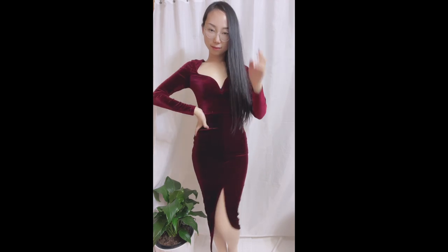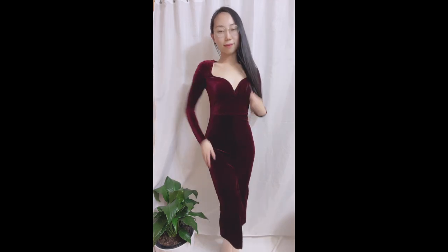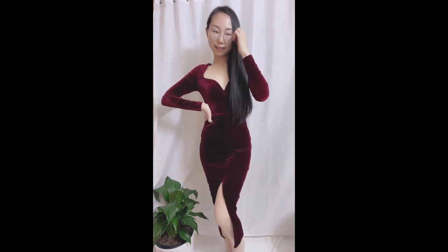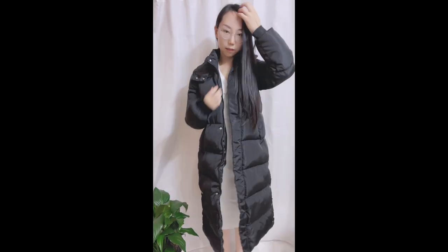For the dress, I also got the color burgundy. Both black and burgundy look nice to me. I used to love burgundy dresses more, but now I love black dresses more. Even though it's cold winter, I can still wear the dress. I just need to wear a very long winter coat over it, like this one.